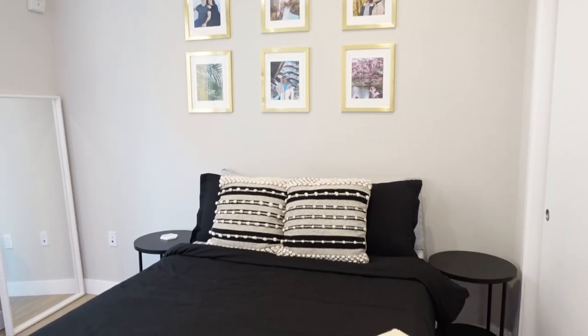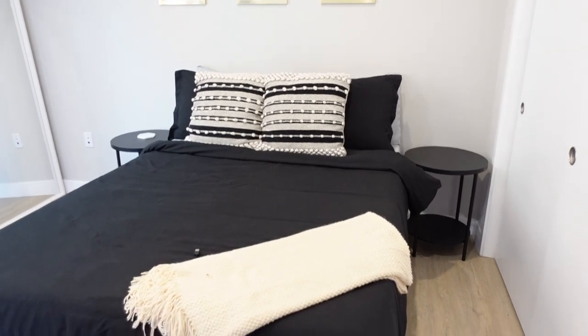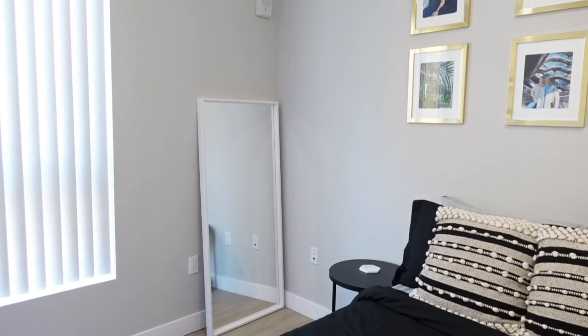These side tables are just $25 side tables from Target. They're made out of particle board. Very cheap, but I wasn't looking to spend a lot of money in this room. I do have a little mirror over there for guests if they want to use it. I don't really use it day to day.